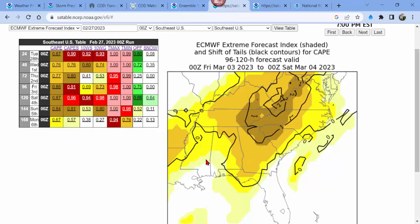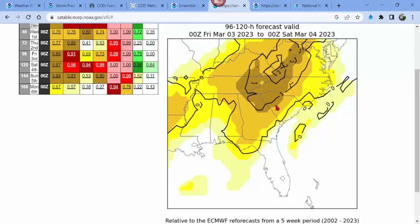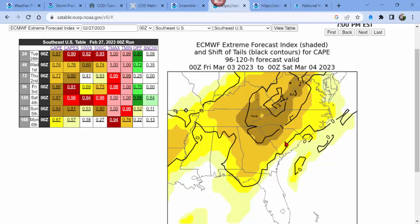So in that kind of environment, I wanted to show you all this tool that we use here in the office called the Extreme Forecast Index. It's basically a different way of looking at all of the members of an ensemble and picking out how much of the ensemble is showing extreme values. In this case, that dark brown color is 80 to 90, so that means 80 to 90% of the models in that ensemble are showing extreme values of CAPE, essentially.